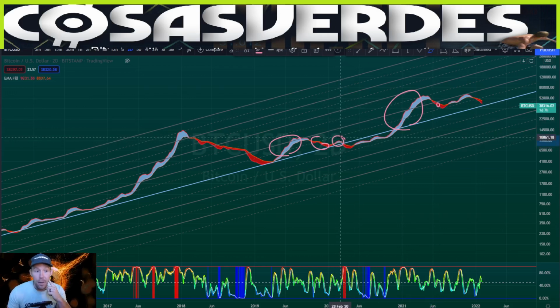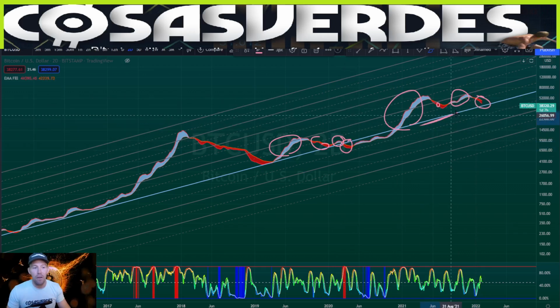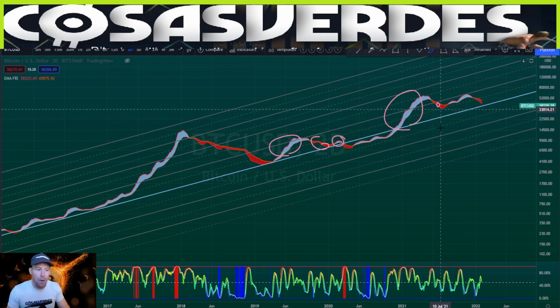Little wave to the upside, where it flipped blue. Flip back red a second time. And this is independent of this blue line, even though they both happened roughly at the blue line.